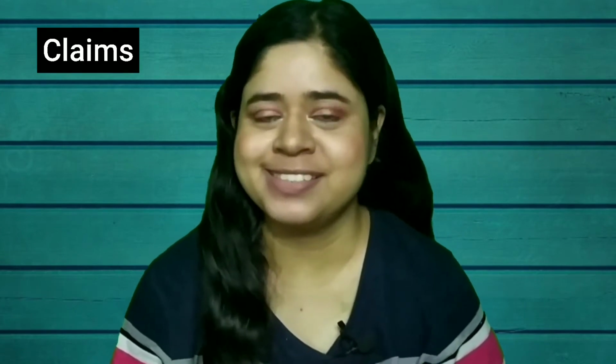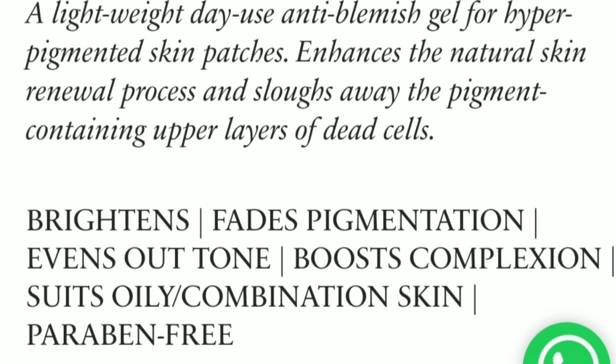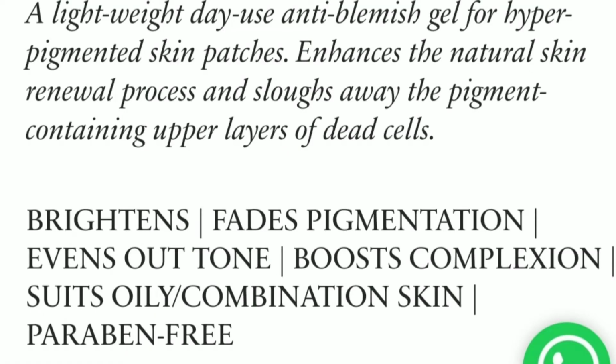Let's start this review with talking about the claims that they have made for this product. Under the claims, they say lightweight day use anti-blemish gel for hyperpigmented skin patches, enhances the natural skin renewal process and sloughs away the pigment containing upper layers of dead cells. So basically they are claiming this to be like an exfoliant. The second part of the claim mentions in bold letters: brightens, fades pigmentation, evens out skin, boosts complexion, suits oily to combination skin, and paraben free.